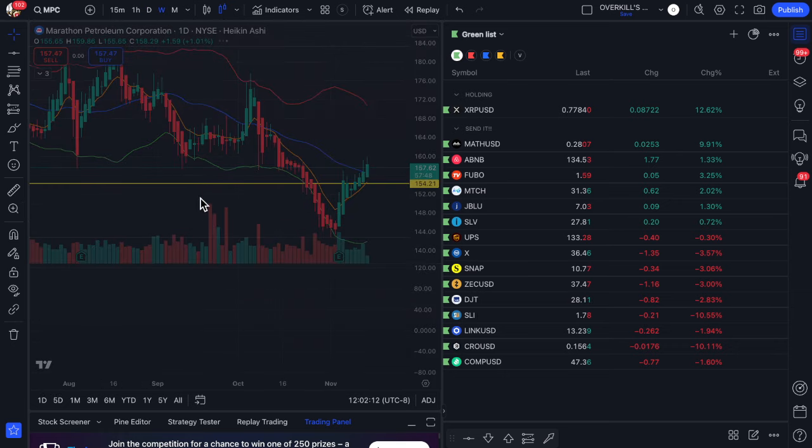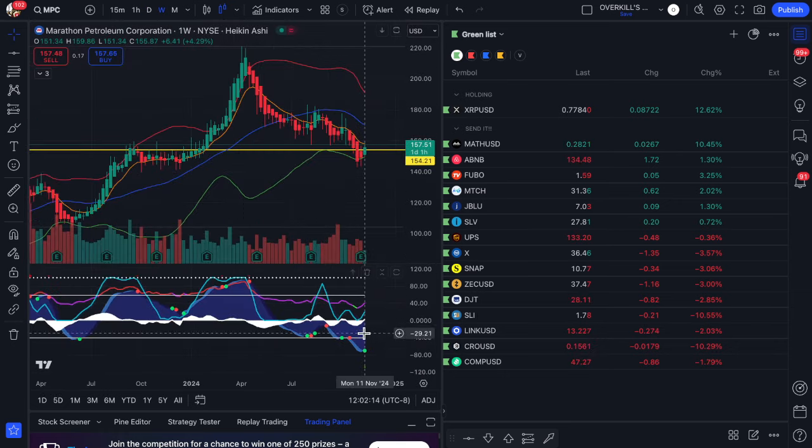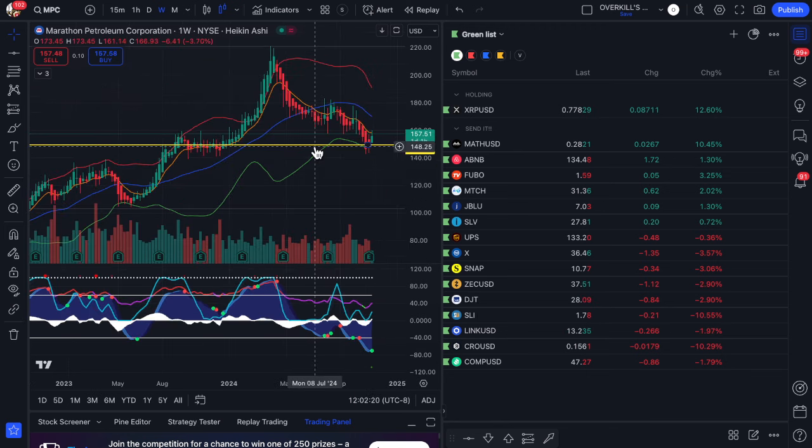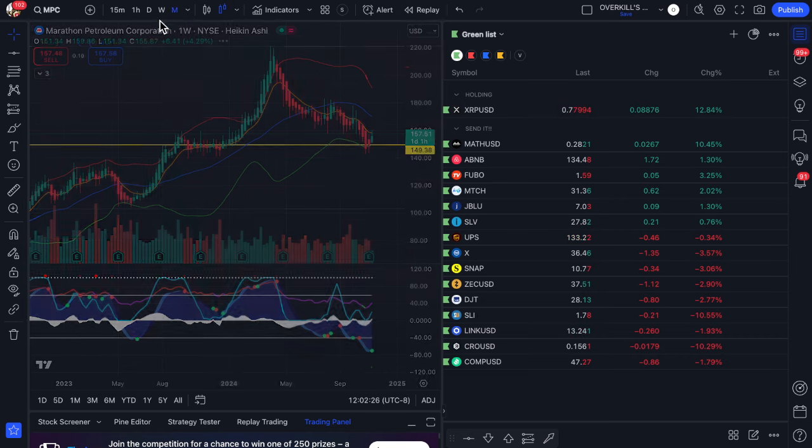Petroleum. This is probably going to look pretty good. Okay, the weekly's giving you the green dot there. So if you're playing the weekly on this, use a stop loss at 149 on MPC. This looks good. This is an energy company. I think this thing could set up pretty nicely here. Okay, this thing does look pretty good.